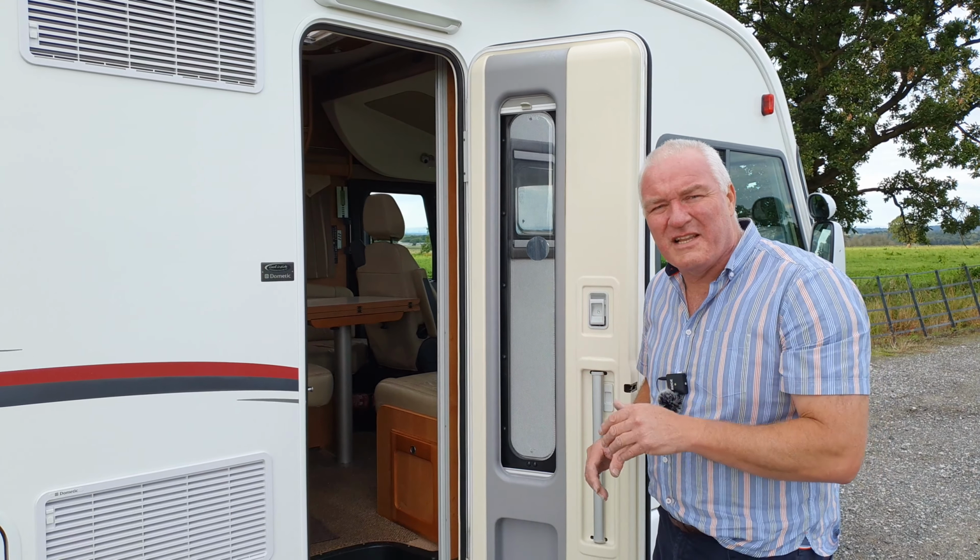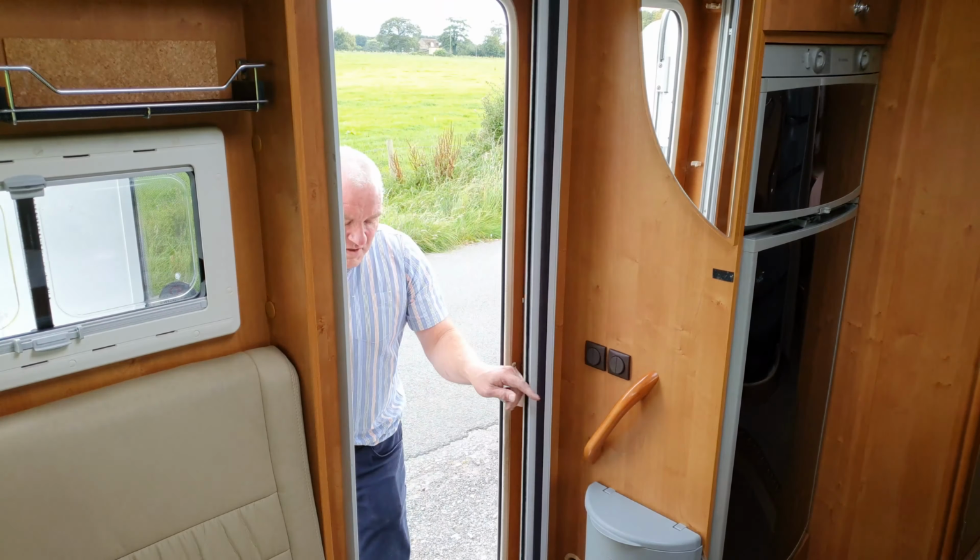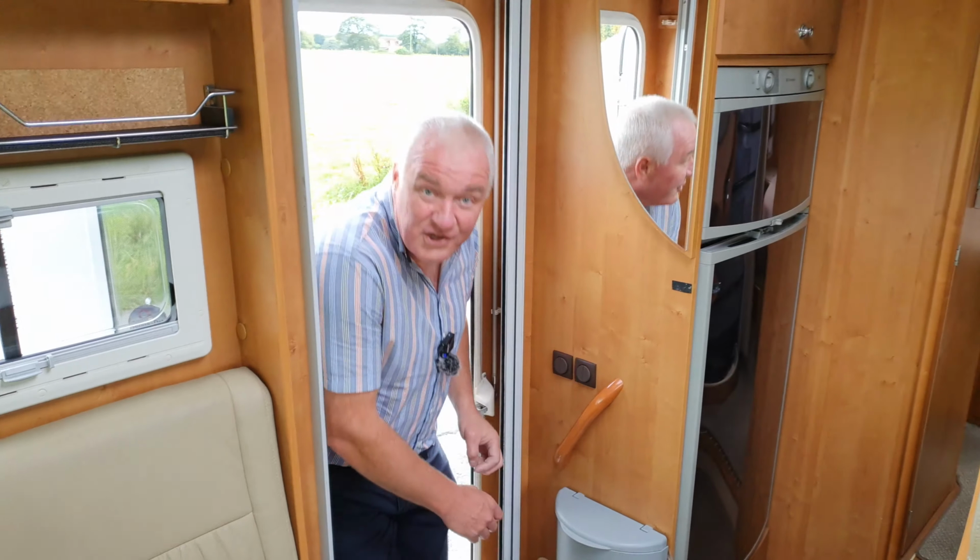And it is tracked by satellite, so it would make it a much safer thing to not have stolen. There's a fly screen here for when you're not using the air conditioning that this thing does have. It has a Dometic air conditioning unit mounted on the roof. There's also air conditioning for when the vehicle's on the move as well.